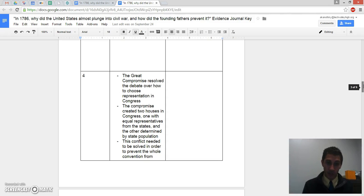So the compromise created two houses in Congress, one with equal representatives and one that was determined by state population. We basically sided with the Virginia plan, but we gave a few extra bones to the smaller states and ensured them that their rights would be taken care of and that they would have equal representation in government. But that's the plan we went with. We used the Great Compromise to come to a compromise: let's have two houses, one with equal representation and one determined by state population.